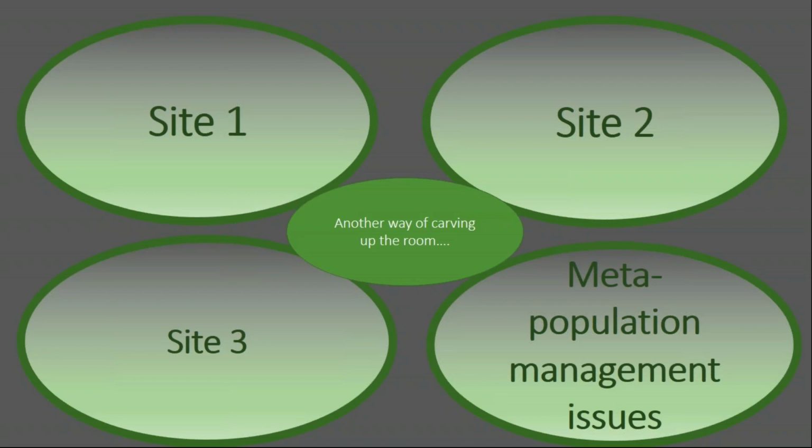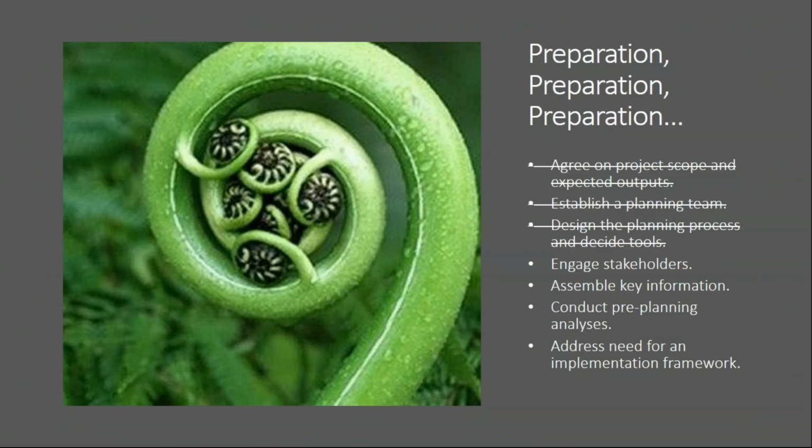So these are the kinds of things that we can think about once we have a sense of what the threats are, and we have a sense of the system or the characteristics of the species and its environment and its biological and political influences. We can start to really shape the process, and I'm sure that Jamie will cover that in quite a lot more detail as you progress through the course.